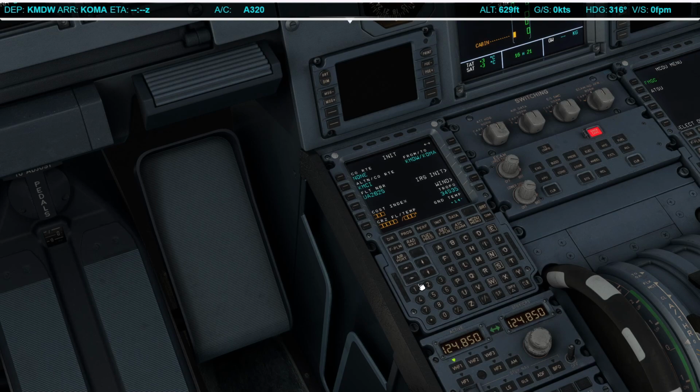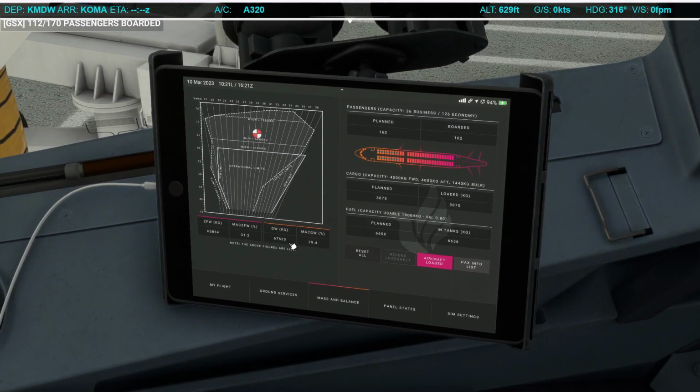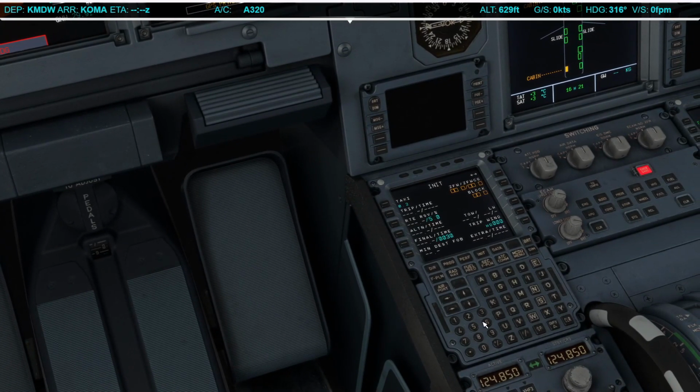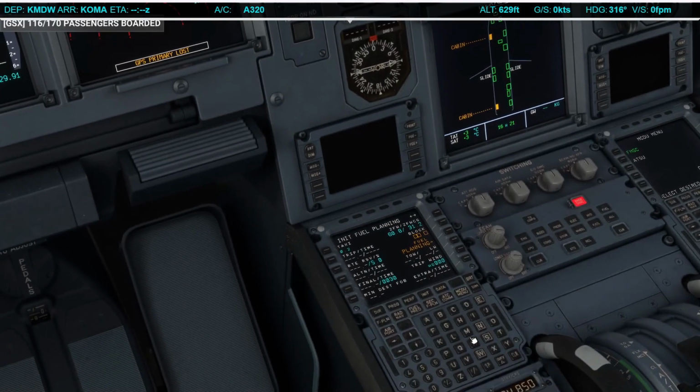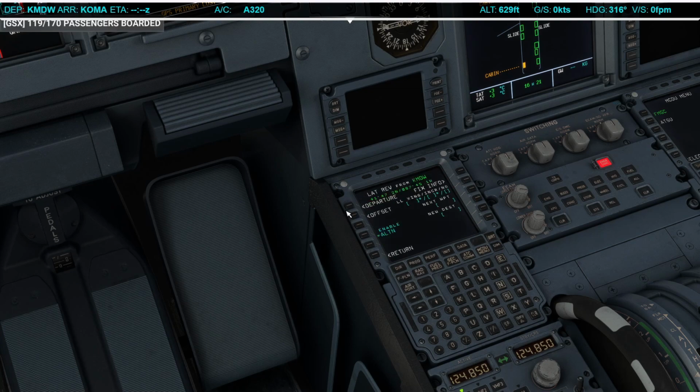Anyway, cost index is 22, and we're cruising up to 34,000 feet on today's short flight to Omaha. Come over to the IRS, we're going to align it. That's great. Come over to the fuel and weight tab. We have zero fuel weight of 60.8, 31.2. What we got in there? Block fuel, 6.6. We'll put 6.7. That's great. Come over to the flight plan page.